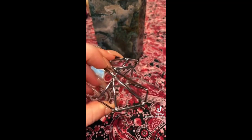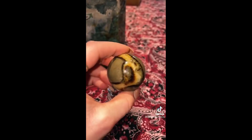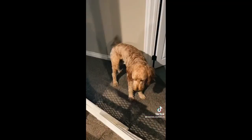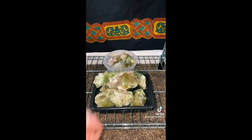For her second order, she got this hexagonal sphere stand. So this is two-sided. I noticed that she didn't get a sphere, so I'm going to give her this mini septarian sphere for free. And you already know we have to do the UV reaction. With the UV light, it turns bright green. So cool. And Buddy came to say hello. Oh, good boy. She also got a large green calcite chunk.